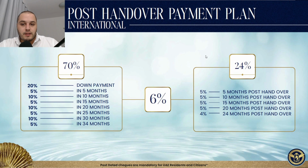The last option is the Post Handover Payment Plan, where you will have a total of 5 years payment plan, including the last 2 years, which will again be post handover. In this case, 70% will be during the construction, 6% on the actual handover, and 24% will be there as post handover payment plan, which basically comes down to 1% per month for the 2 years during the time that you actually own the property, which means that you can rent it and use the income from the rent to help you pay off some of these installments.